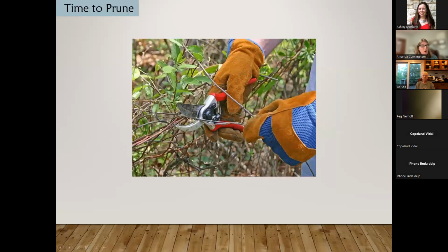So we also want to talk about time to prune. When do we prune? A good time to prune, of course, is in the winter. You're covered up, especially for those sticky, thorny plants like hawthorn or pyracantha, firethorn and such. That's one aspect. But people are afraid to prune, and they're afraid because they don't understand when things flower, since they haven't really been paying attention.